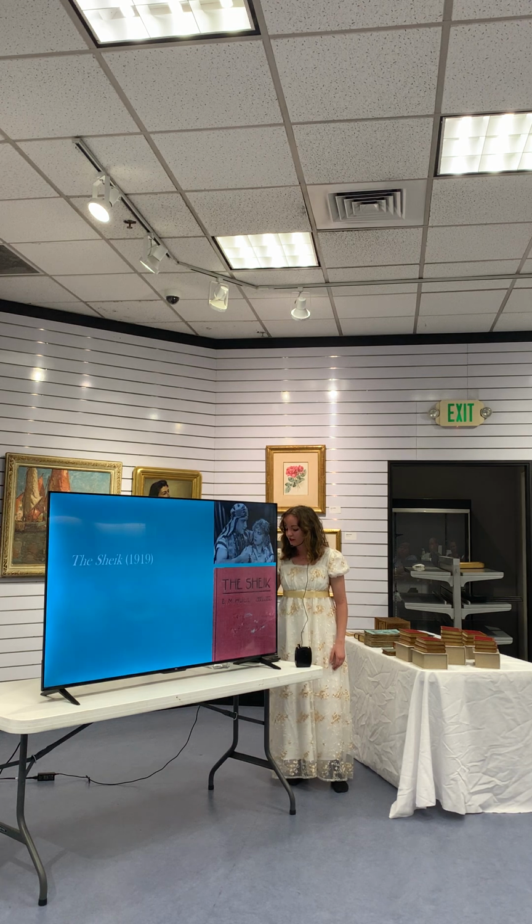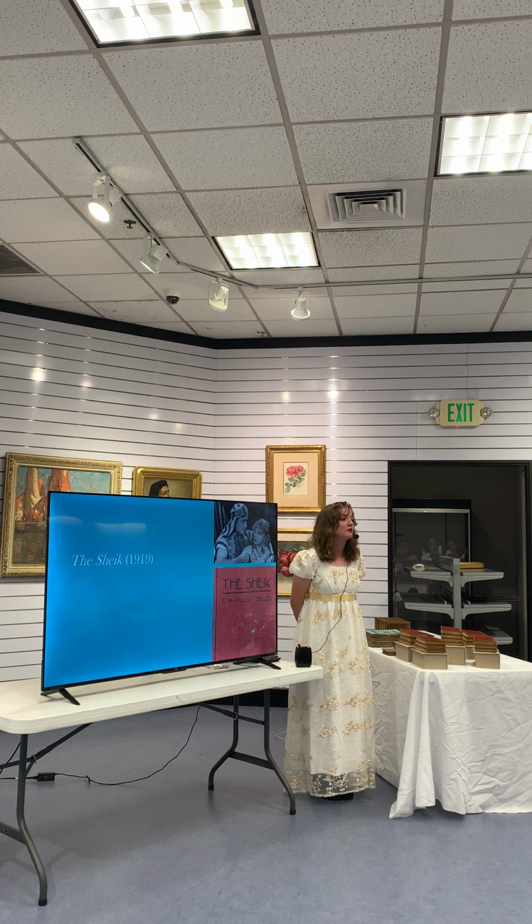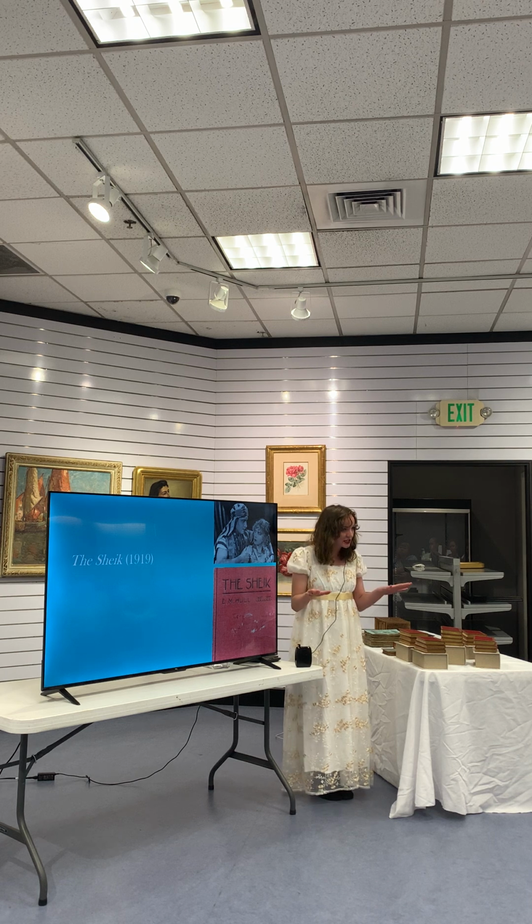It also has a significant impact on the romantic novel. What scholars of this sort of thing refer to as the first modern romantic novel is called The Sheik. It was published in 1919, written by E.M. Hull. And remember, World War I ends in November of 1918, but the Treaty of Versailles, which officially ends it, isn't until 1919. So this is right after we've just finished this worldwide massacre against each other.